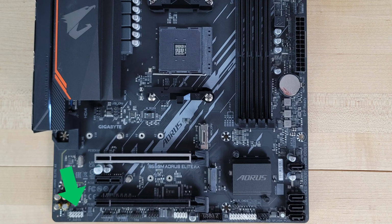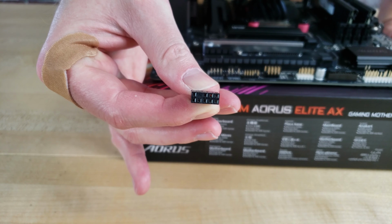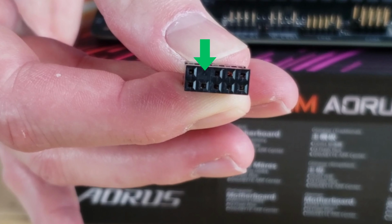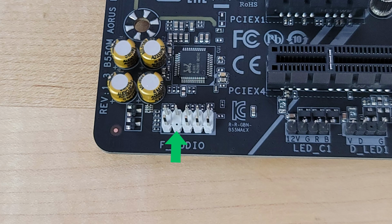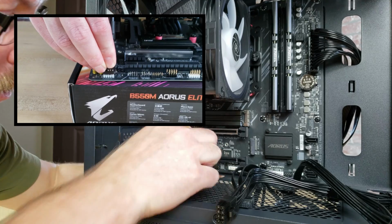We'll start from the bottom left of the motherboard and then make our way to the bottom right. The first cable we'll connect on the bottom left of the motherboard is the HD audio cable. This can only be installed one way. You can see the pin layout by looking at the bottom of the connector. There's one pin slot missing from the connector, and you'll need to line this slot up with the header on your motherboard, which is also missing a pin. Once lined up, you can just push it down onto the header like this.